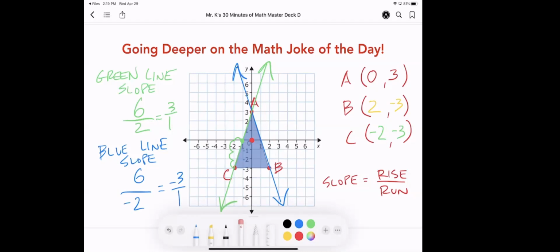Let's see if that would work. So if I started at A and I did a -3, so I went down 3, 1, 2, 3, and then a +1 went over to the right 1, absolutely, that works too. Well, you'll notice what's really cool here is the slope of the green line and the blue line are opposites. They are opposites because in an isosceles triangle, the lines of the two equal sides always have opposite slopes. One's positive, one's negative.